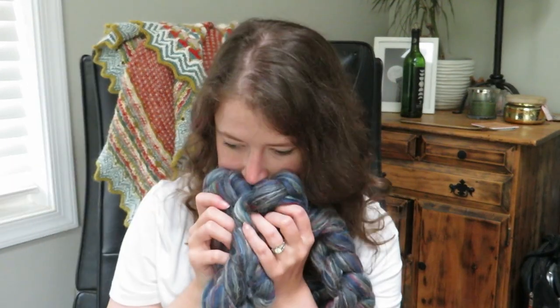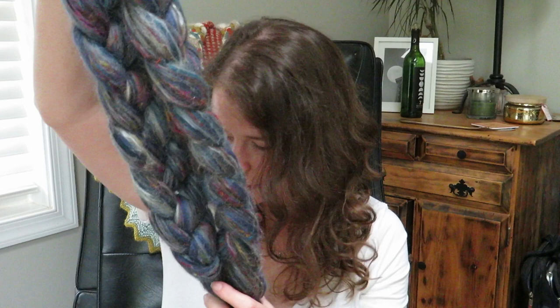But anyways, this colorway is called Odin's Son, which I'm assuming is supposed to be Thor, because that's Odin's son. I don't know. And it's really reasonable. This is $16 for 4 ounces of fantastically beautiful fiber. So very excited about this one. It also smells like soap and wool, and I love it.